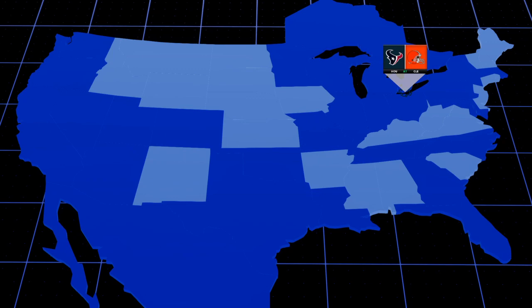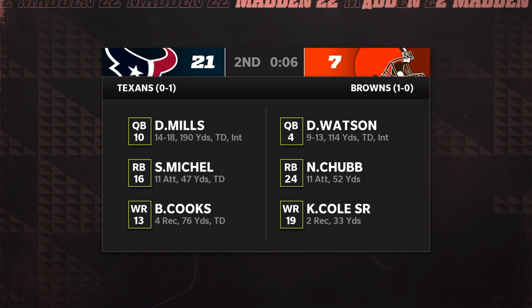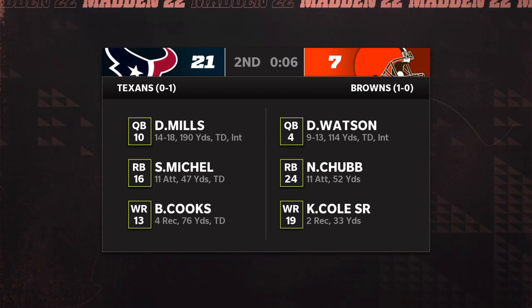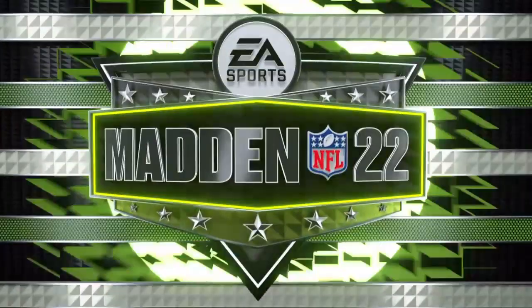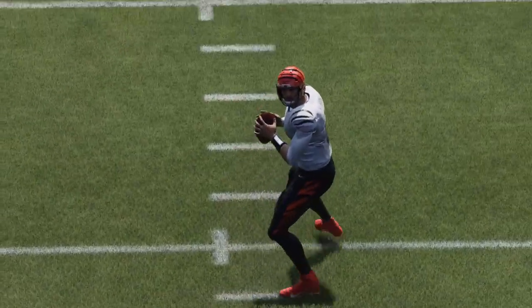Finally, we head to the shores of Lake Erie. See what's going on with the Cleveland Browns. And this one going the visitors' way, as the Texans have the lead in that one. Brandon Cooks, a touchdown reception. Meanwhile, in our game, it's been a back-and-forth first half. Who can put it together in the second half? For the answer, we turn it back over to our broadcast team of Brandon Godden and Charles Davis.